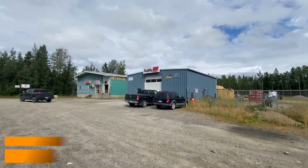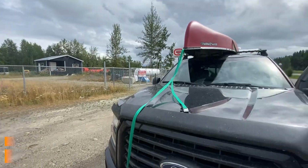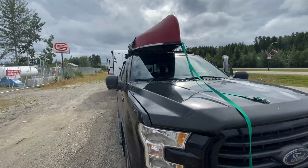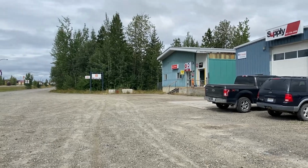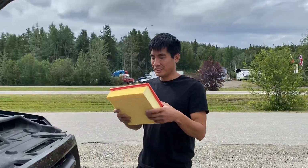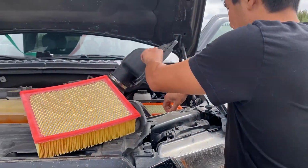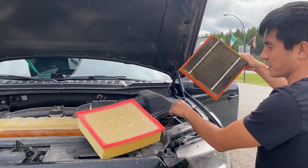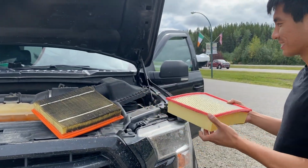Alright, we're at this auto parts store. Managed to grab myself an intake filter. No idea if that's gonna be the case, but we're gonna throw it in anyways and see if it does anything. Bumper to bumper, you saved us. Hopefully. We'll see. New filter. The old one looked like. New one's much better.